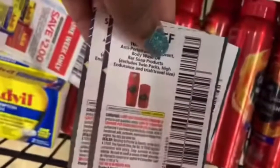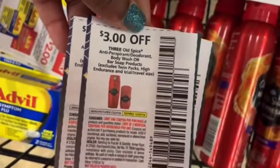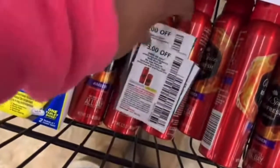I found these Old Spice deodorants. I'm using this coupon on that. Three Old Spice. These will be free after the coupon. Three Old Spice. So I got nine of them. So I'm using three coupons, two in one transaction, and then one in the other.